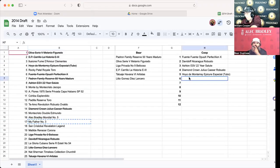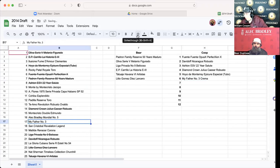God, you son of a bitch. Son of a gun. Yeah. Oh my God, what a great pick. Listen, I don't have a My Father. My Father deserves to be iconically with some of these other blends as well. So I've gone with that one.